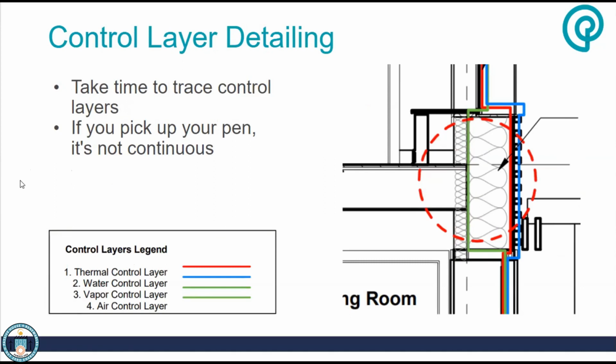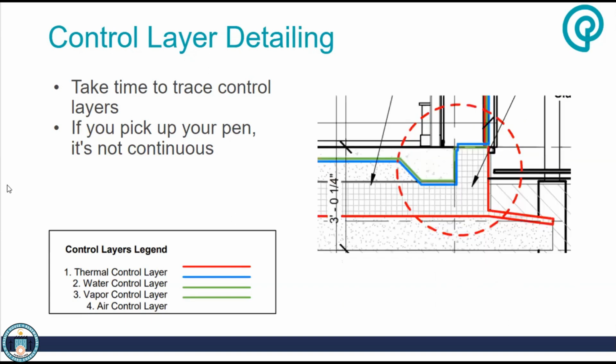So here we've got the control layers identified in this graphic and then traced out on there. We've got the vapor control layer on the inside of this assembly, and the water control and the thermal control layer on the outside. On the next slide, I've got another detail from this same project where those control layers have been carried continuously throughout the foundation detail. So it's not just in the wall, but at the joints between the wall and the floor, the roof and the wall, especially when you're concerned about moisture or condensation risk.